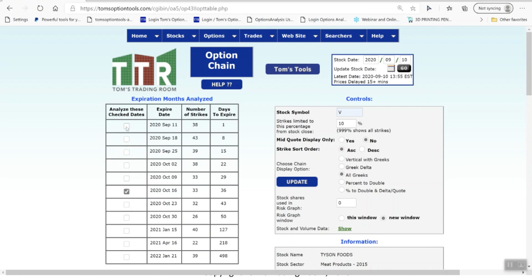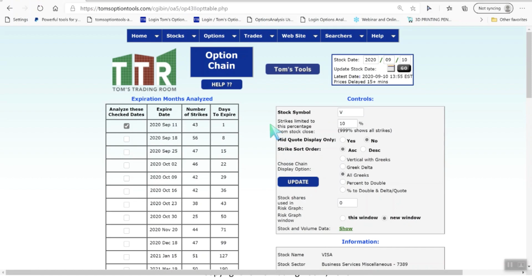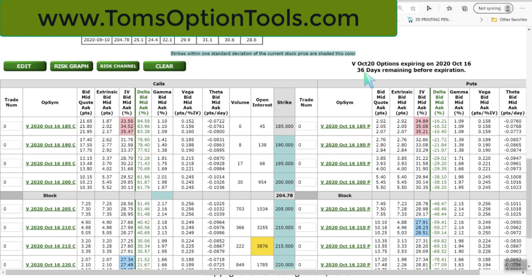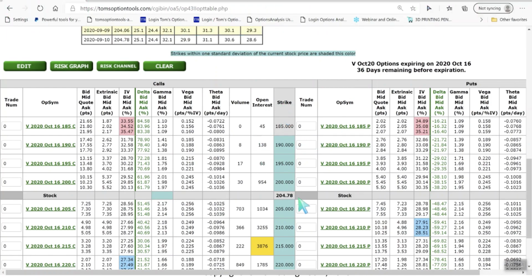I'm going to click the check mark on the September 11th to get rid of that. So we're only going to bring up the chain for October 16th. And then I'm going to click on Update. And you can scroll down now after it's updated. 36 days remaining. And I said we want to look at selling the strike just underneath the stock price. 204.78 is the tool's recent price. So let's look to sell the 200.